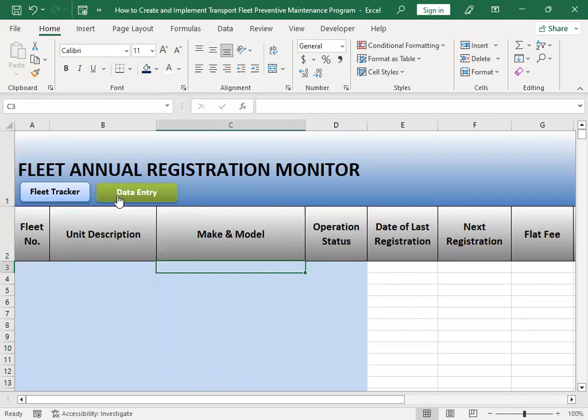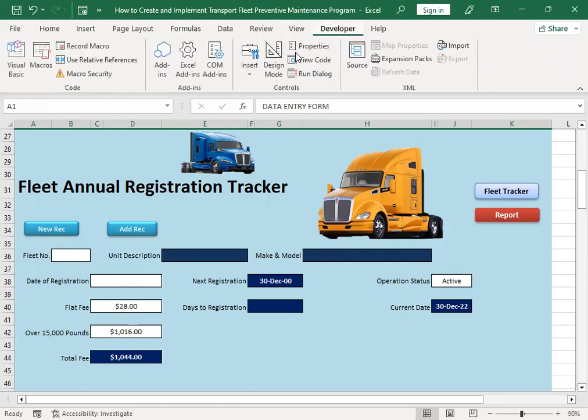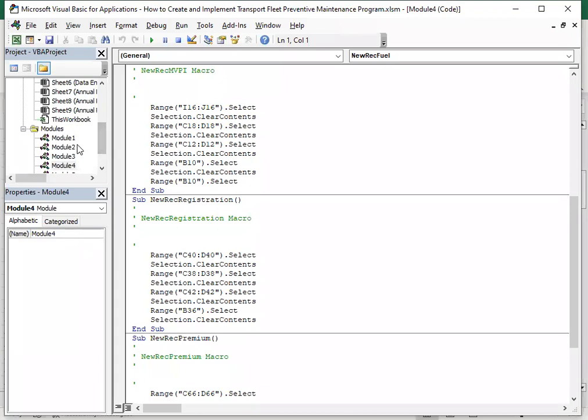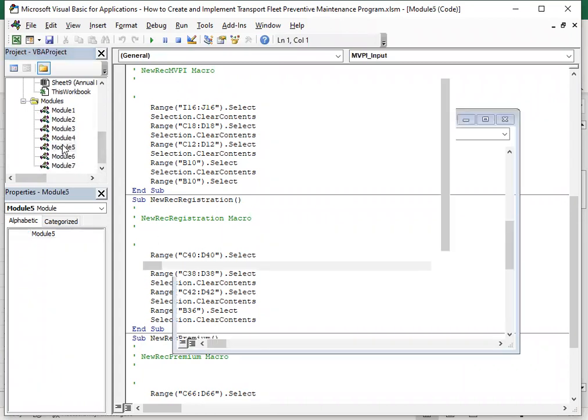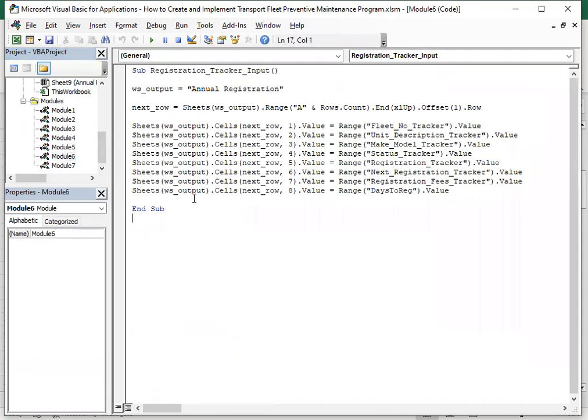So what I'm gonna do is make some changes on the macro that I have created earlier. All right. So I'm gonna go to Visual Basic, and I don't know where it is now. I remember it was on module 5, I think. No, that's not the one. I think module 6. All right. So I'm gonna make some changes here.